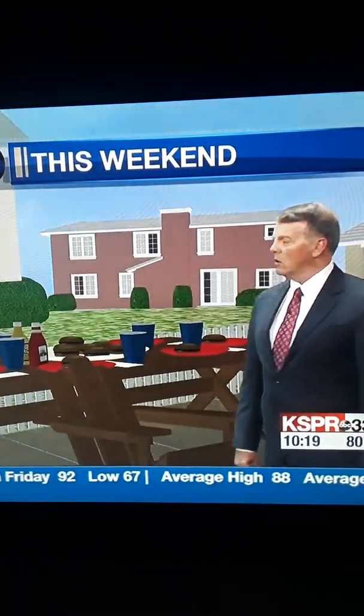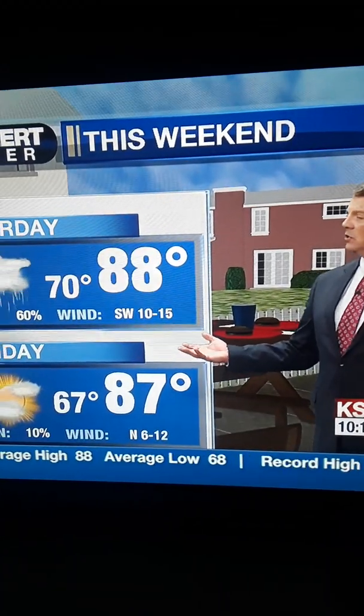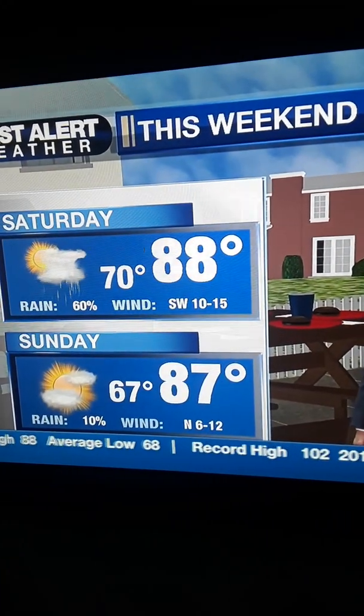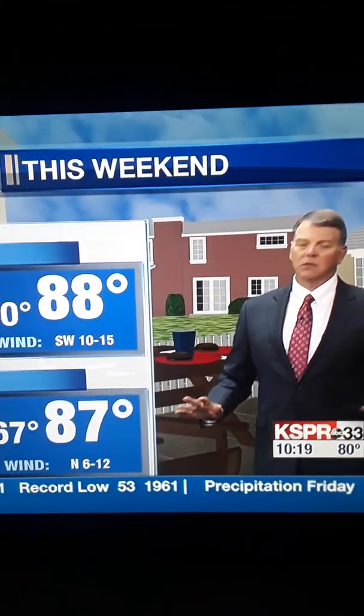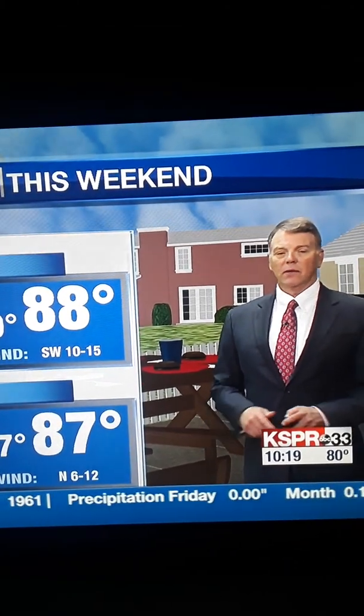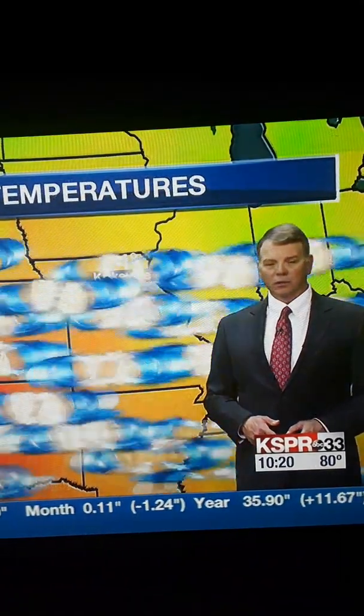So as far as the weekend goes, I have a 60% chance of rain. I haven't had a chance to change this. I would probably drop that to about a 40% chance of rain. High temperatures in the upper 80s and low 90s. It still looks like Sunday's going to be a nice day. We'll have high temperatures in the upper 80s and about a 10% chance of rain, so pretty good news there.